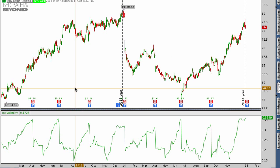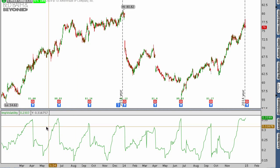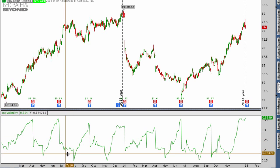Now, what's important to notice about this is that we have such dramatic moves in implied volatility. And we say it all the time, right? We have to be on the right side of volatility. Well, now we can visually see when it comes to earnings that the right way to trade earnings is to trade earnings with an implied volatility move down.